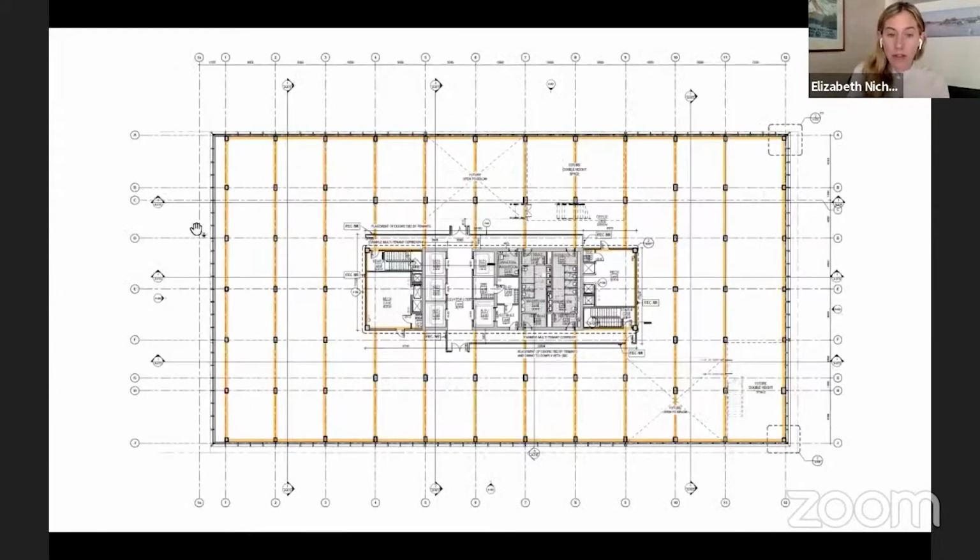So then we decided to go with having just a thicker concrete core in the center, which you can see here that I'm outlining. And that's really what's providing the lateral bracing for the project. And that meant that the rest of the floor plate could be completely open. So we were really happy with that solution. But it's something to keep in mind when you're building with mass timber.